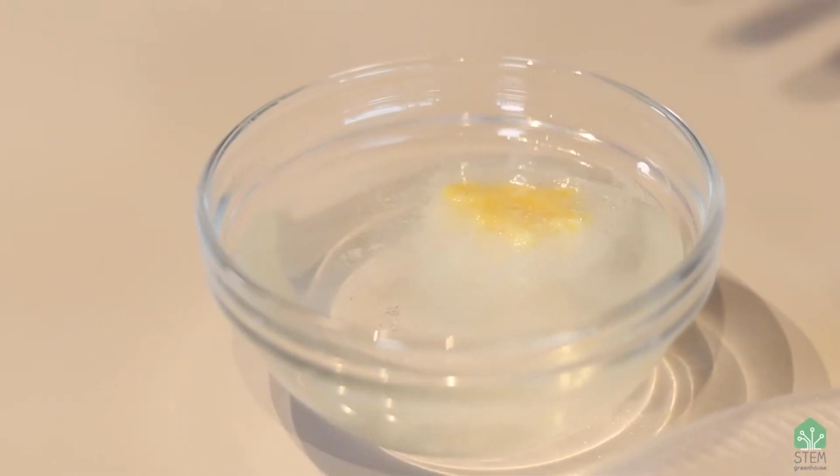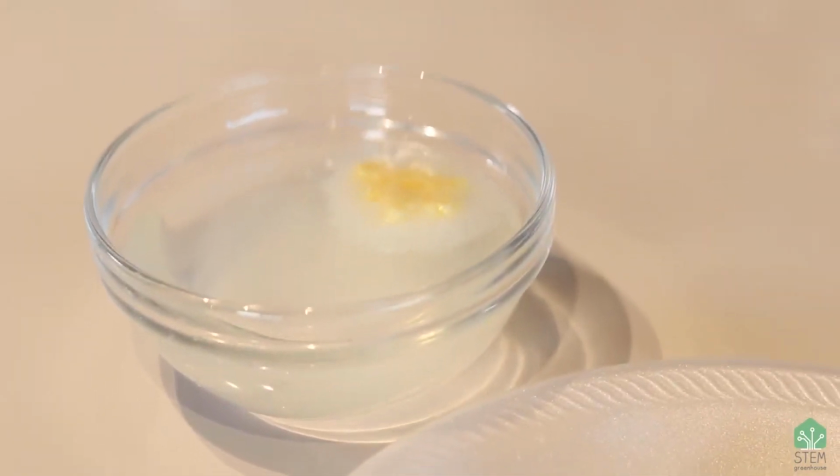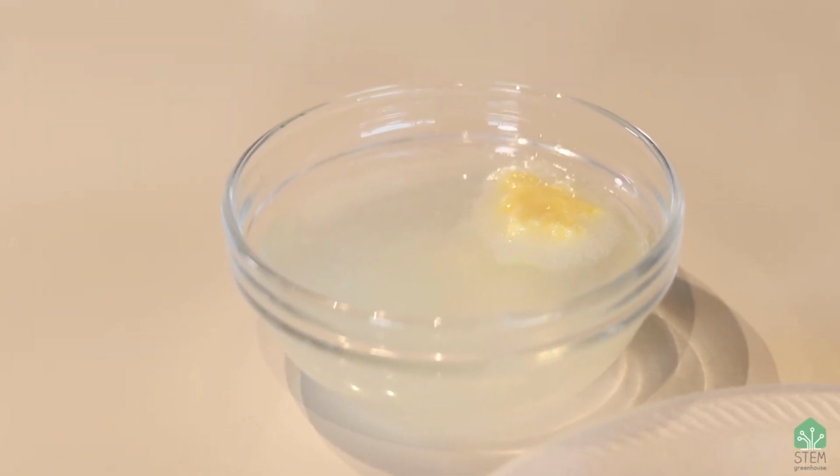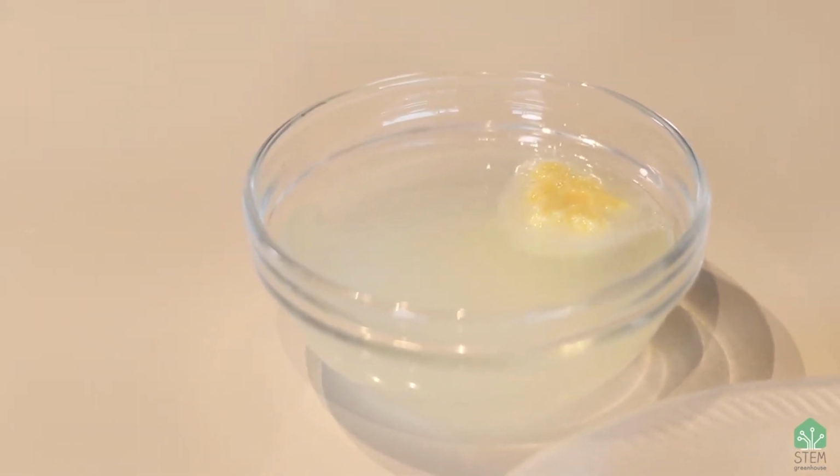And the cool thing, in addition to this chemical reaction, you've got the Epsom salts in there and that helps with muscles and your sore muscles. The fragrance smells really good. So you should be able to have a really relaxing bath.